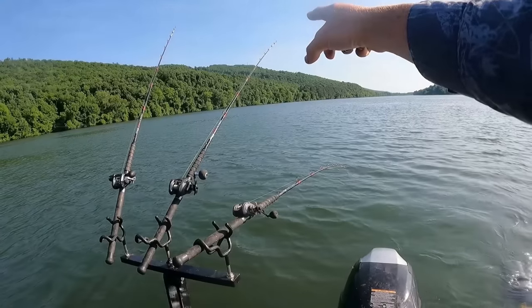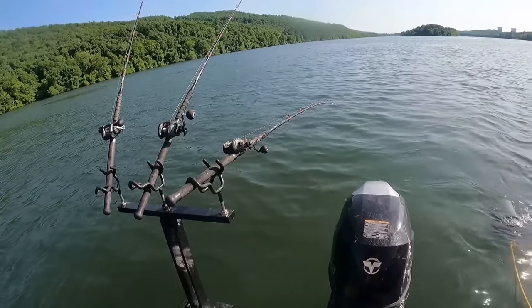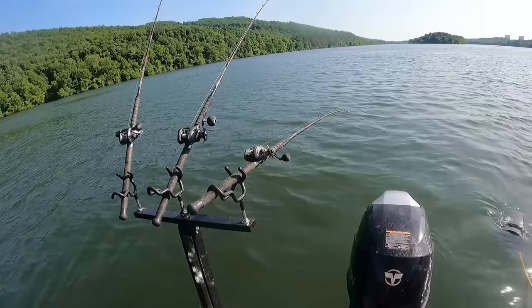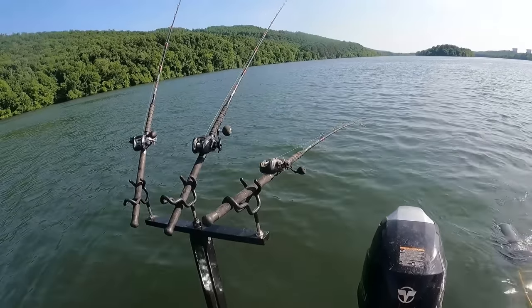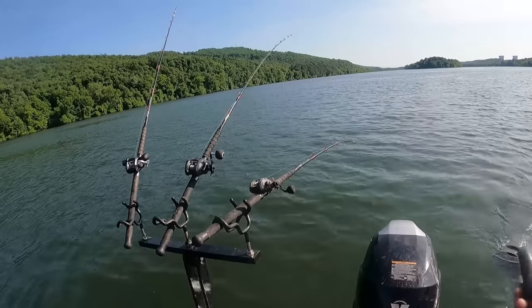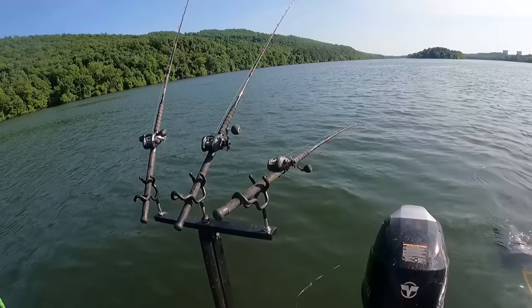Bite right here on the big bait. I think it's a little pecker gnat. Them big guys ain't playing. It's just gone. Drag screaming. Well, what are you doing here, feller? Are you going to take me in a snag? Try to take me in a snag. Not today.